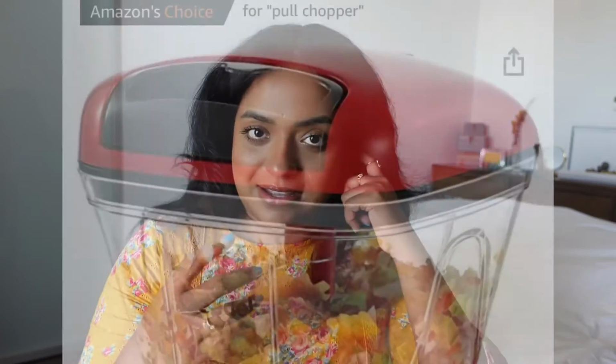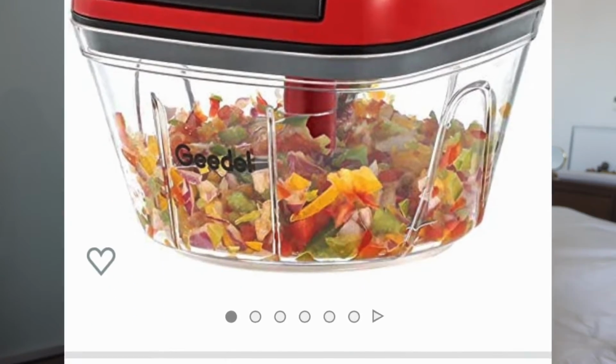The second one is a vegetable chopper. It's a small thing, and you can cut onions, carrots, beans, chili, garlic, ginger, tomatoes. You can chop anything and everything. It made my life so much easier and saves so much time. I can batch make things and then put them in a container and keep them. It really works for me.